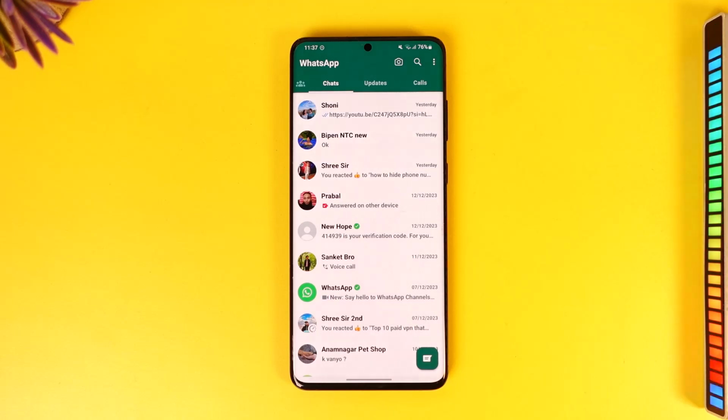But there are some very valid reasons as to why you will not be able to do this. Now you know Telegram, right? Telegram does have a feature that will let you block or hide your numbers if you're in a public group, so that other people will not be able to access your phone number and directly contact or call or disturb you. But with WhatsApp that's not the case.